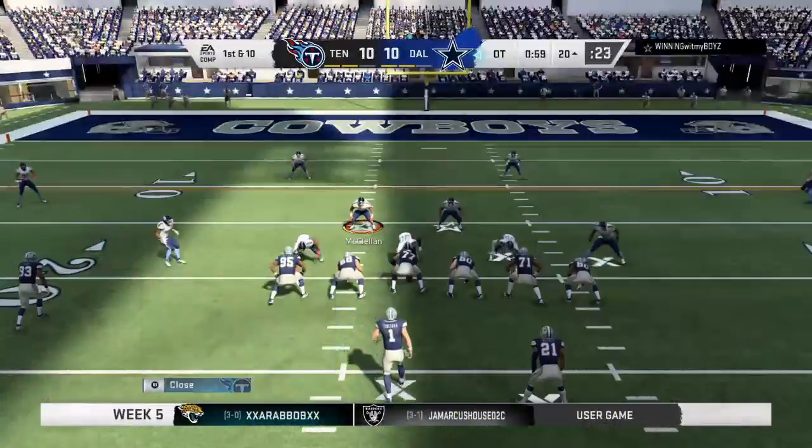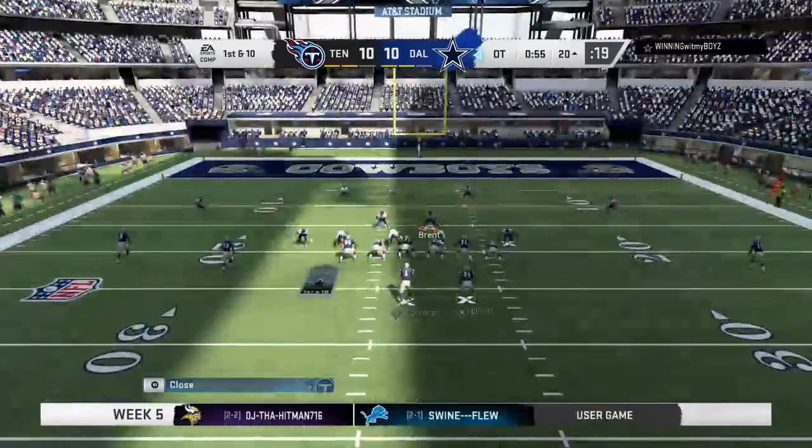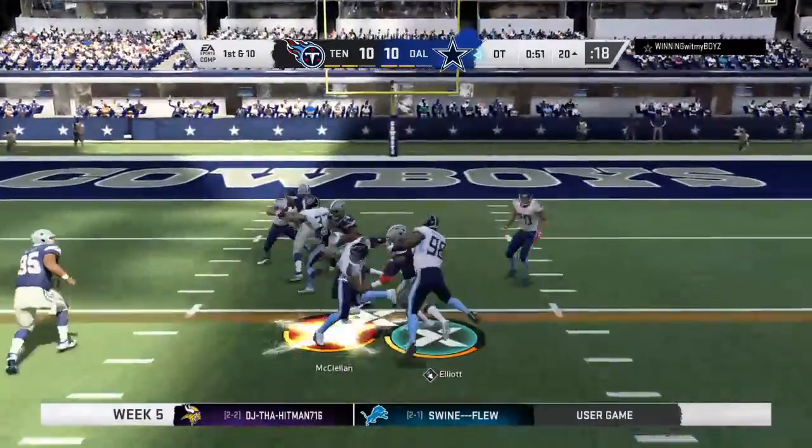Let's go. All day, dog. 61. Matchbox lights. Dude.